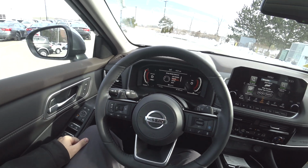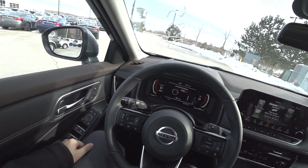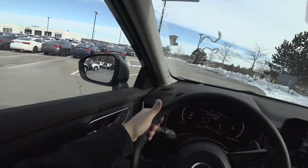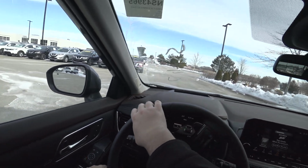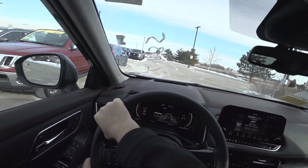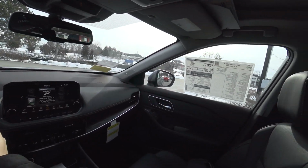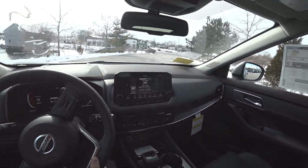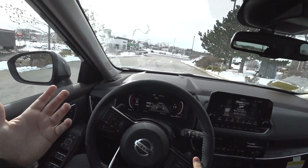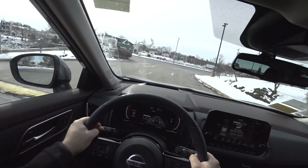You have off-road, snow, automatic, eco, and sport. For the most part, I've been driving it in sport, and it actually is very fun to drive. Didn't expect it, especially with only 181 horsepower. No turbo or anything like that. I'm sure they'll put a turbo in this eventually. But as of right now, it's actually very, very good for what it is.